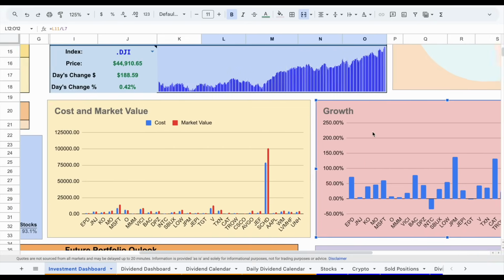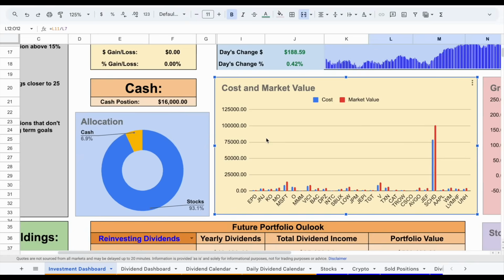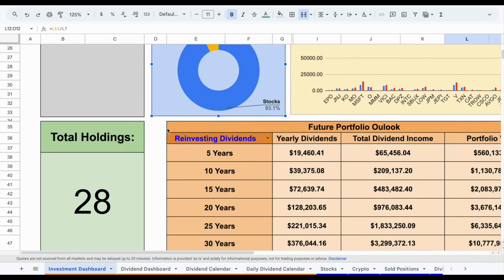Now, if we come over here to the left, again, we can see cost to market value. It's similar to my growth chart, but basically we can see the gains we've seen compared to the amount we've put into the position. So a good example, SCHD, I plugged in around 79,000 over the years, and it's currently worth over 100,000. If we look at my allocation, I'm currently pretty light on cash, only around a 7% cash allocation. If we look at total holdings, I'm sitting at about 28. I'm hoping to get this closer to around 25 over the long term after I sell out of some positions that I feel might not align with my long-term goal of one day living off dividends.